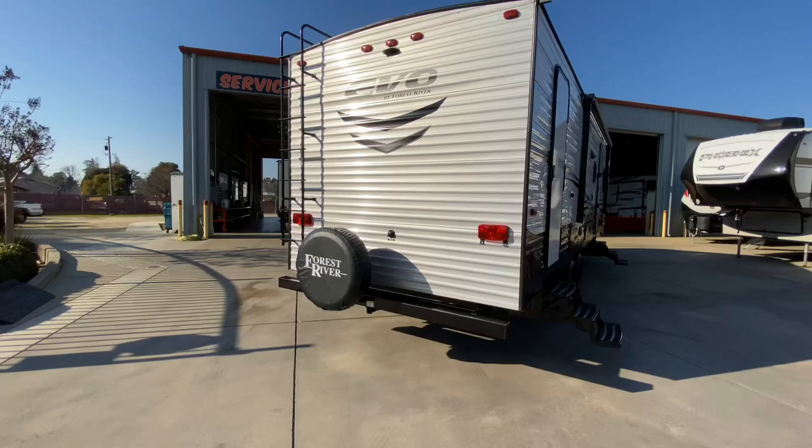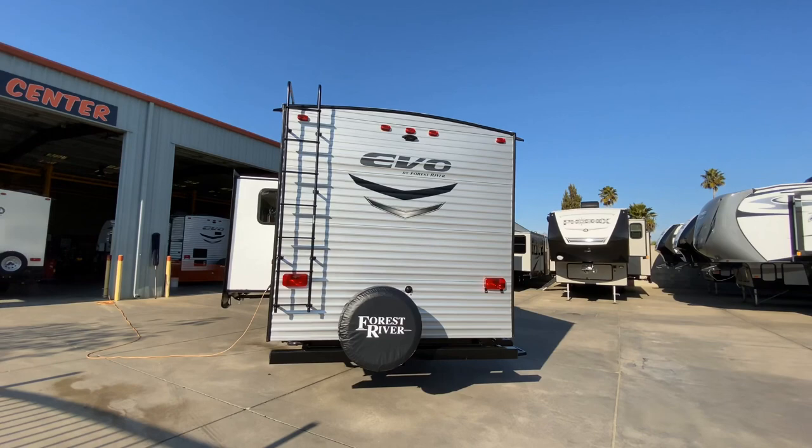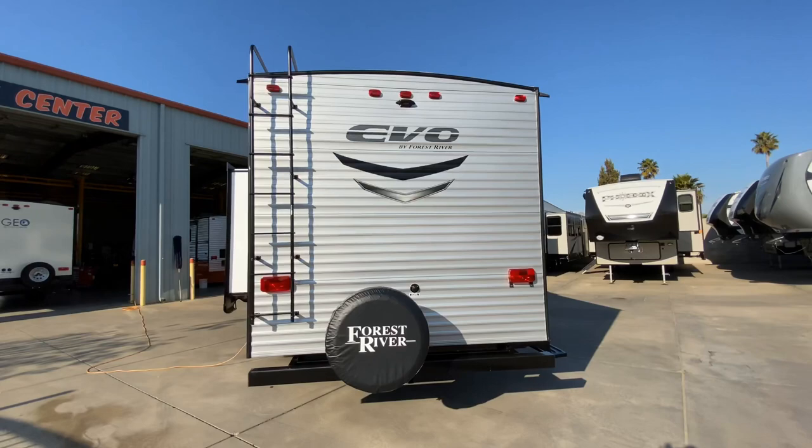We have our ladder going up to our fully walkable roof, which has a 12-year warranty and never requires any coatings. You do have to check your Dicor, but you never have to coat this roof. It is white all the way through and never gets gray spots. There's your backup camera prep right below your center marker light. It is ready just to install the camera. Makes it very, very easy and convenient.